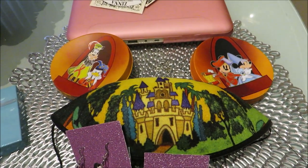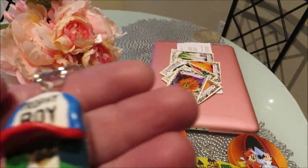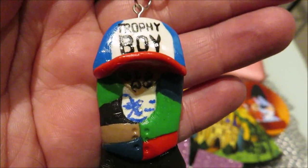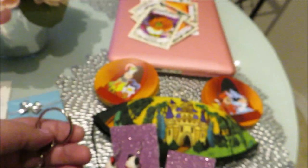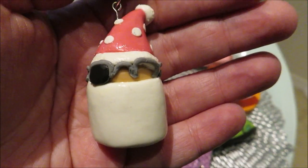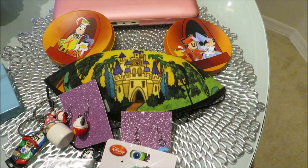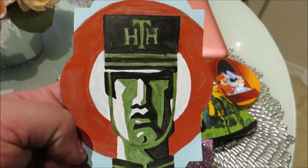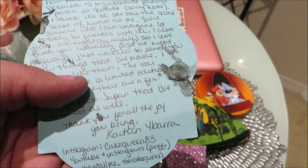Sanrio characters from Japan. And then these are what cracked me up the most. This is a keychain of Nate's Trophy Boy Goodwill Challenge. Look at that chest hair and everything. Like, what? And then remember I said in that video I look like a fat marshmallow? Look at that. And I'm even missing a piece of my sunglasses. That is amazing. And then in her card, she actually painted this on the back for us. So Caitlin, that is amazing. Thank you so much. We love it.